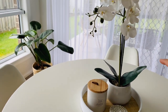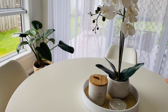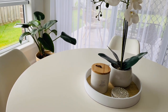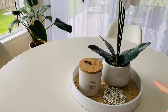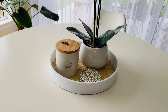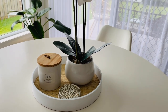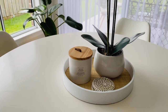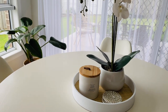And then we have this fake orchid here, which is just gorgeous. I can't even think how much that is. That was quite a few months ago. So I'm not 100% sure if they still have these in stock, but yeah, I'll try and link it. And then the rattan tray here, I love that. When I was looking for that, I couldn't find it anywhere. It took forever to come in. And now every time I go to my Kmart store, they have them in stock. So yeah, I just love how simple this is. Obviously the white, again, I love the pops of the white. Yeah, just really, really pretty.